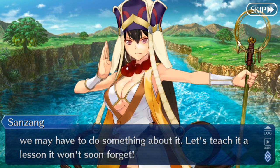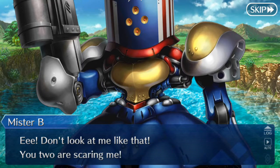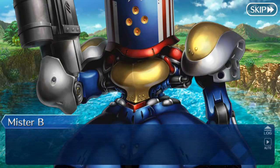Yes, please! Reduce him to scrap metal and decapitate Blackbeard. I'm pretty sure he's actually in there. Don't look at me like that. You two are scaring me. You're both pretty and all, but bigger isn't always better. I fully support your level of exposure, though.